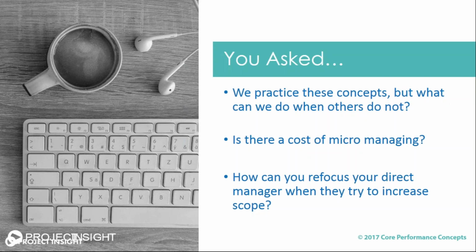I said, I'm a firm believer that you're a smart person, and you're in this job. My job is to coach you and to help you understand how to be effective. And that's where we have to lead by example. And one of the other questions that came up was, how can you refocus your direct manager when they try to increase scope? Same thing. It's about being direct.